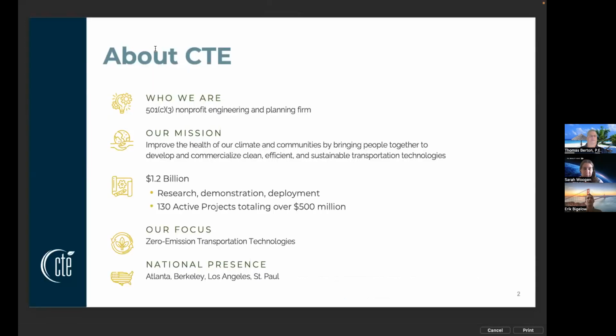Great. So a little bit about CTE. We're a 501(c)(3) nonprofit engineering and planning firm, and our mission is to help make zero emission vehicle projects successful. We do that in a variety of ways, but we're unique in the nonprofit world in having a majority of engineers and technical staff that help make these projects happen. We love diving into the details and weeds, really understanding what these challenges are, and bringing that forward to help future projects be successful.